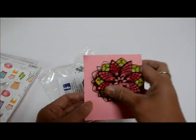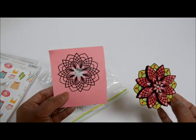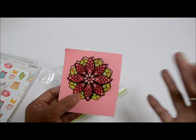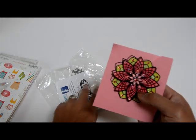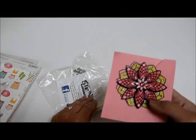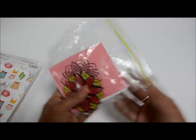Now, the reason I took this class was because I didn't buy the stamp, but I have a lot of doily stamps, like this style of stamp. And so I'm thinking I can definitely recreate this with the existing stamp that I have. So I love that I was able to get some techniques from this and translate that to the products that I already have on hand. So that's a $3 make and take, and I really enjoyed that one.